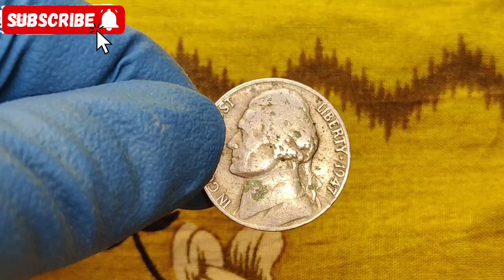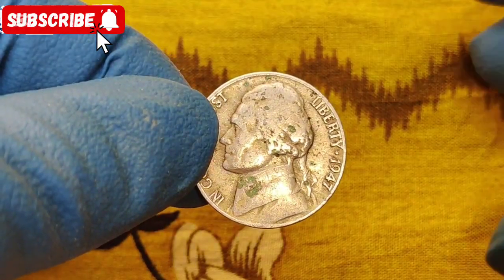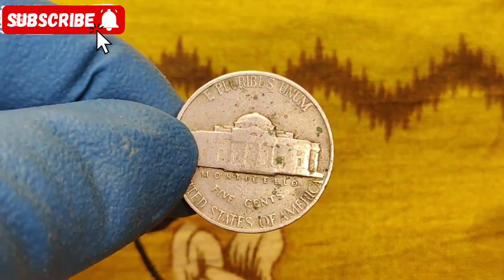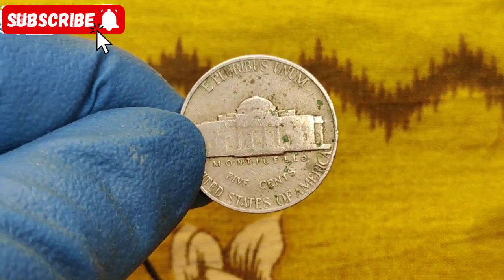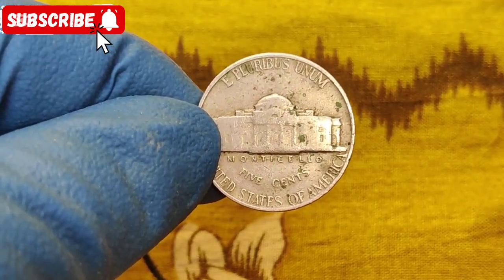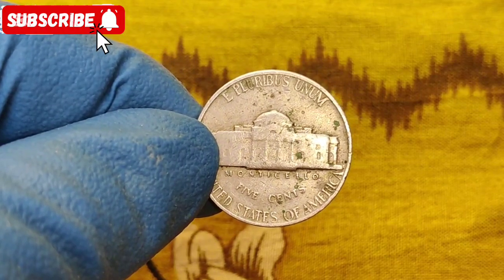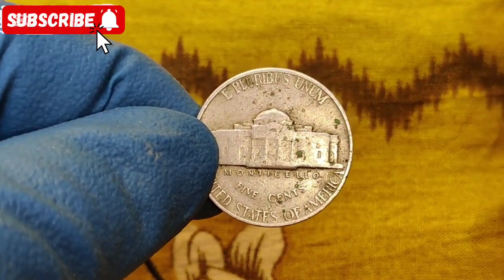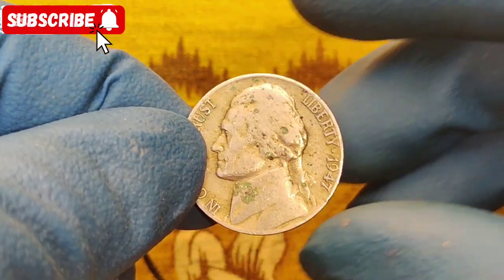So here's the truth. The 1947 Jefferson nickel without a mint mark is no ordinary coin. It's a whisper from history, a hidden masterpiece forged in the aftermath of war, aged with time and destined for greatness. If one ever finds its way into your hands, you're not just holding a coin. You're holding a $165,000 treasure, a piece of America's hidden wealth, and a reminder that fortune sometimes hides in plain sight.